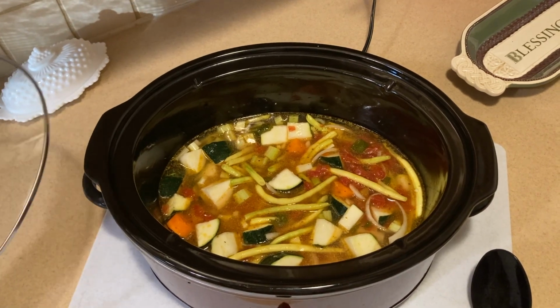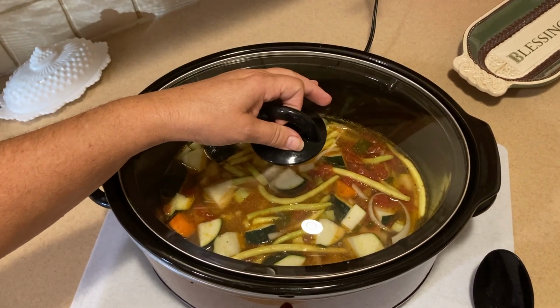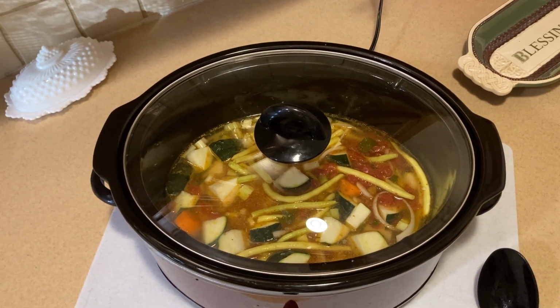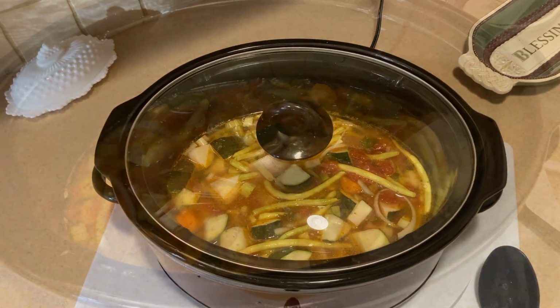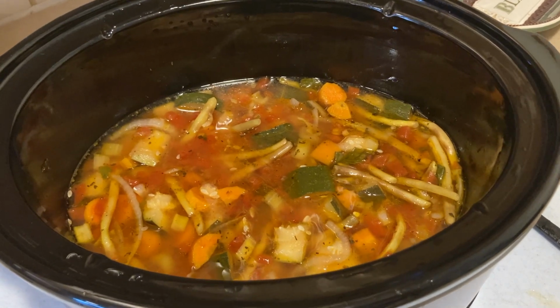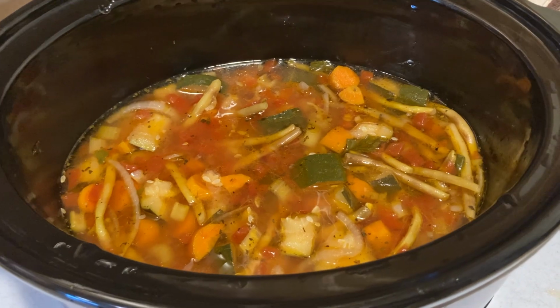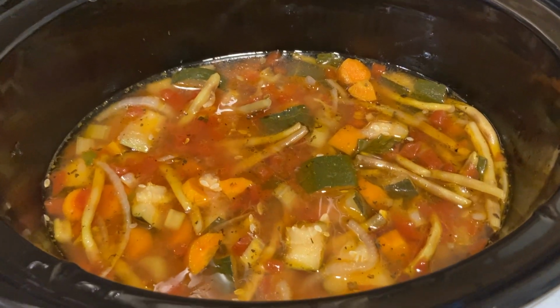Now we're going to set this on high. I am going to cover that and we are just going to let it cook for several hours at least. This has been cooking on high for about 6 hours, and the vegetables are fork tender and everything looks wonderful.